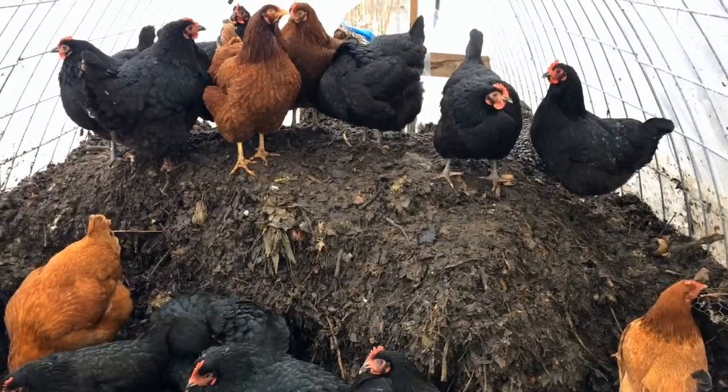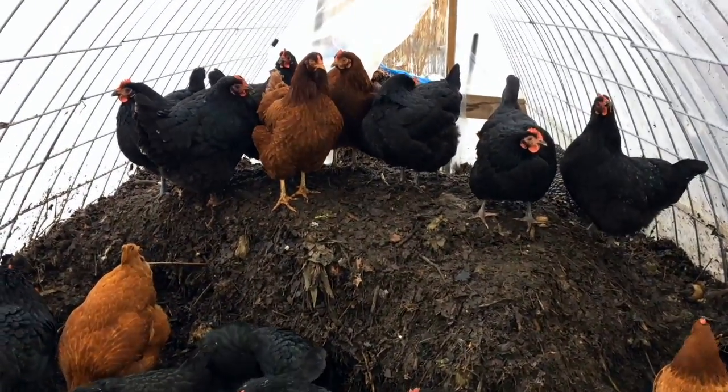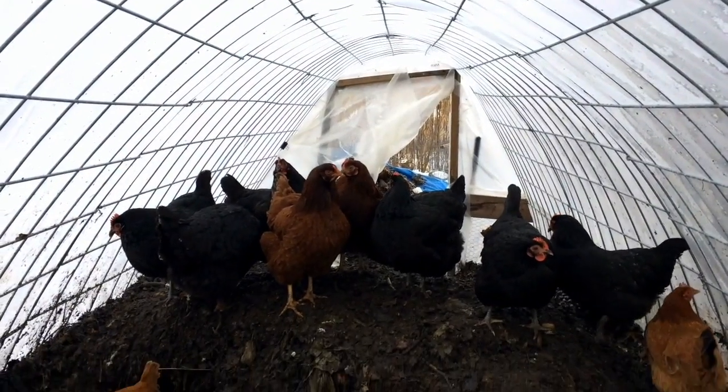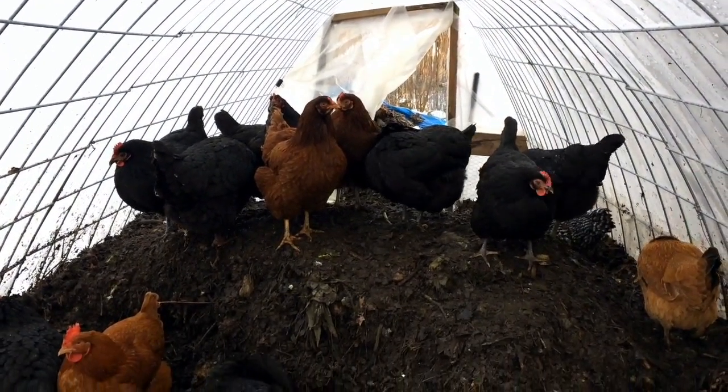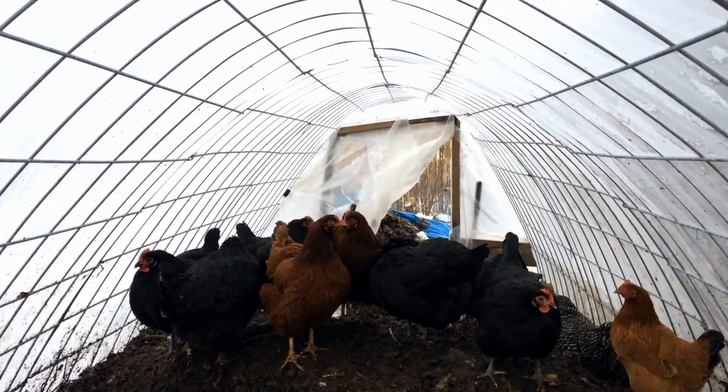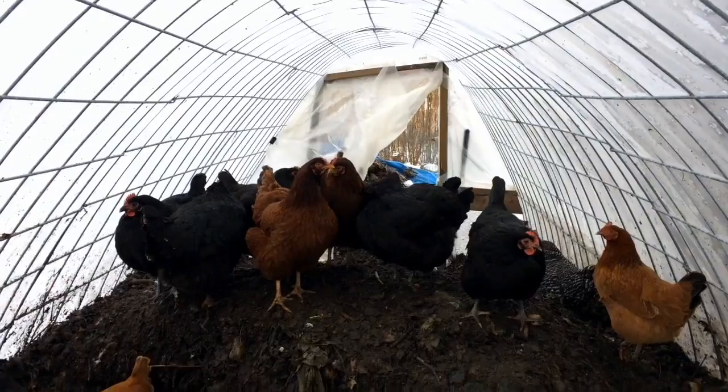Real takeaway for me, if I were to design from scratch, if I had an open space to work with, cattle panel is lovely for small high tunnels, but I would have absolutely preferred a larger space, a taller space to do composting chicken run.